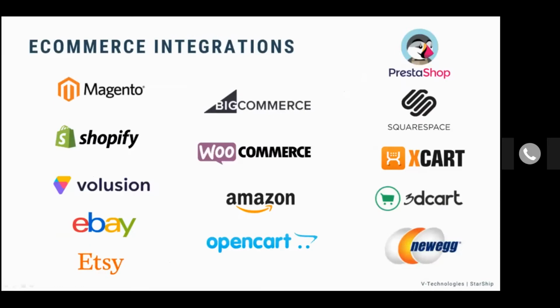Also, if anyone out there is using e-commerce sites, Amazon, Shopify, eBay, even your website, maybe it's running a back end like WooCommerce, Magento, or BigCommerce, StarShip does integrate with those e-commerce sites. We can integrate with them two different ways. We do have a direct integration where, for example, I'll use Shopify, but maybe I want right from StarShip to pull an order directly from Shopify into StarShip. Of course, after I process that shipment, StarShip's going to write back the shipping data to the order on Shopify.